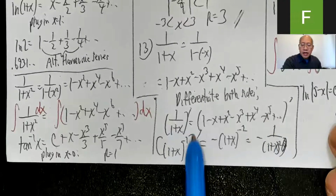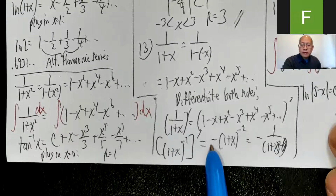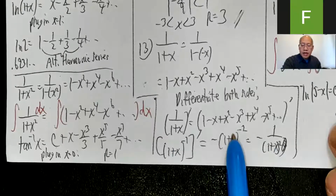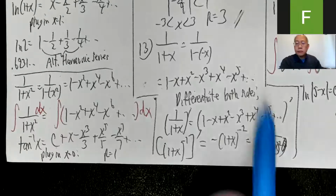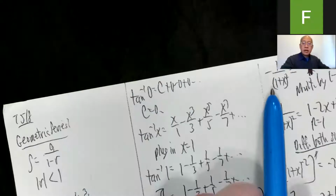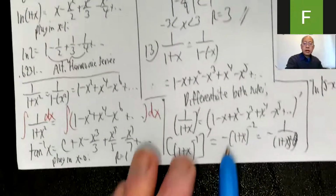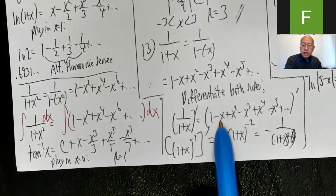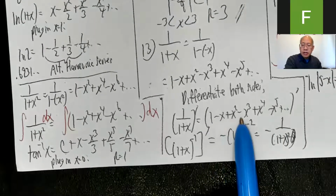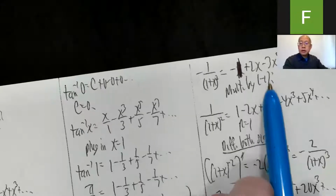Okay, let me work on the left-hand side. This is like 1 plus x to the -1, whose derivative is -1 times 1 plus x to the -2, or -1 over 1 plus x quantity squared. Okay, so I'm putting that back up to the top now. -1 over 1 plus x squared is equal to differentiate all of these. Derivative of that is 0, -1 plus 2x minus 3x squared plus 4x cubed minus 5x to the 4th. Looks like that.